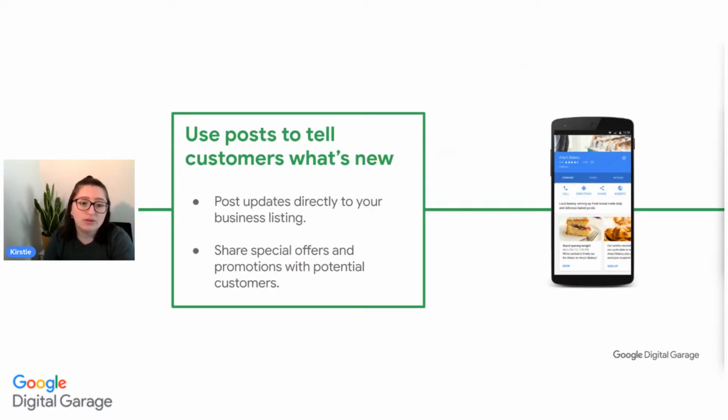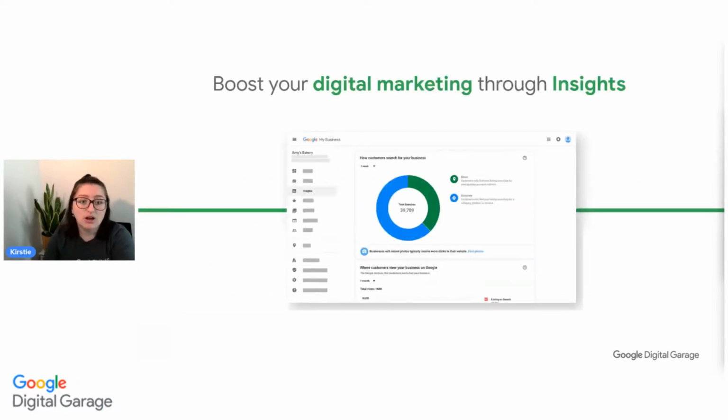Now, there's also the feature of adding posts to your Google business profile, which is essentially like adding small blog posts with an image and a call to action button in your Google listing that will then appear within search or within maps. So you can start to use those posts to tell customers what's new. You can post directly to your business listing. You can share special offers, promotions with any potential customers that are finding your profile.